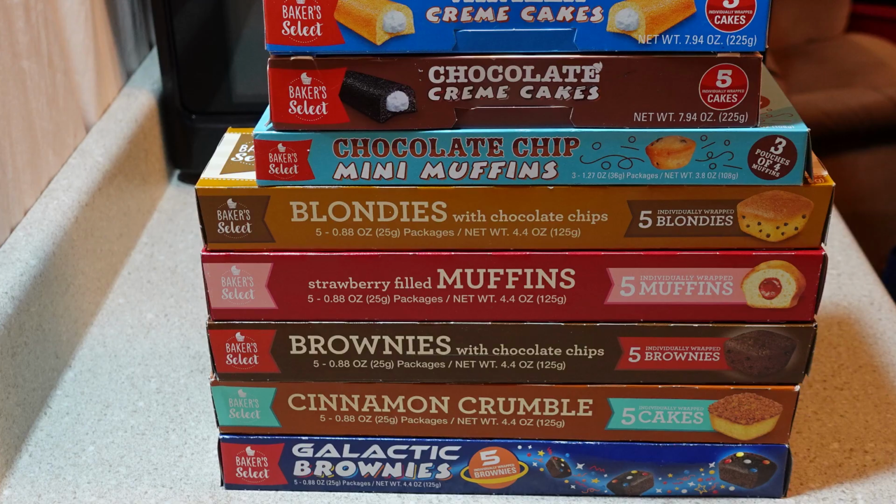I recently noticed that Dollar Tree started carrying a wide variety of snack cakes. The brand name is Baker Select. There's vanilla cream cakes, chocolate cream cakes, chocolate chip mini muffins, blondies with chocolate chips, strawberry filled muffins, brownies with chocolate chips, cinnamon crumbles, and galactic brownies. And I wanted to give these a try.